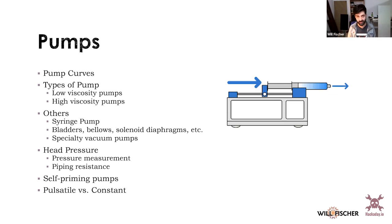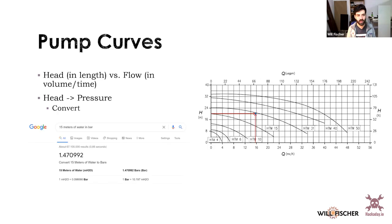That's how a beer keg works. It's really a convenient way to get constant rate delivery from something. Cool. Pump curves are what you see when you look up a specific pump.